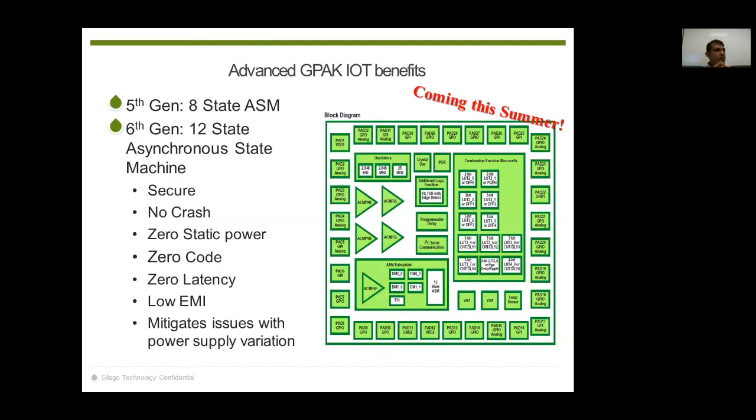The next thing is there's zero coding. It really is a schematic capture-based way of doing things. It is not learning C++, it's not learning some oddball language, it's not learning assembly or anything like that. There's no underlying micro in this. It really is very, very simple.